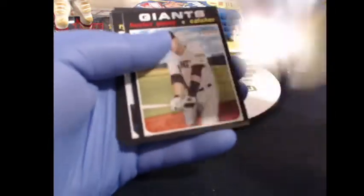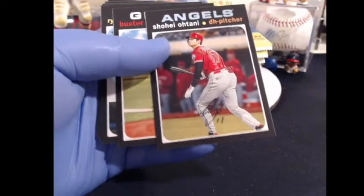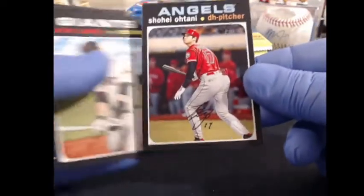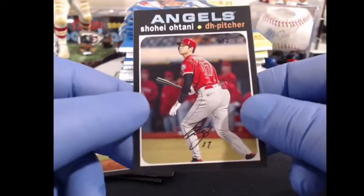There is a Shohei Ohtani high-numbered action. Jesus. The Angels are having a hell of a break. This is a high-number action short print of Ohtani. Congrats, buddy.